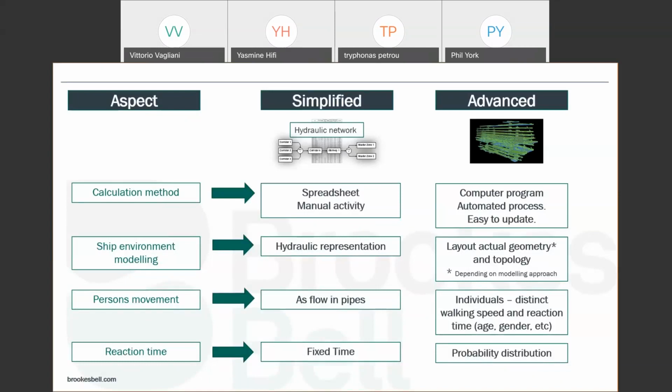The person's movement in the simplified analysis is represented as flow in the pipes, whereas in the advanced method, each individual passenger is represented separately with distinct walking speed and reaction time based on age, gender, physical conditions, etc. The reaction time is a fixed quantity in the simplified method, contrary to the advanced method using a probability distribution to estimate that time.